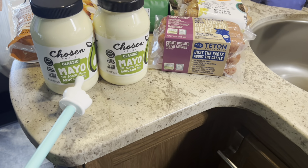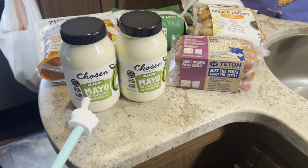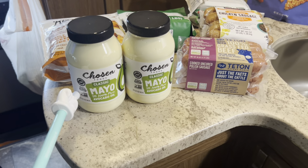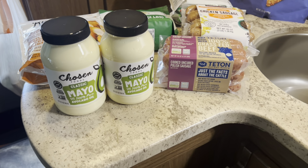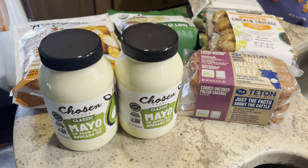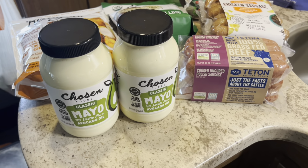So I'm close enough to a Costco that I went and purchased 2 of these to have on hand, because they're only $9.69 there for those big jars. These are like your average mayonnaise jars. So worth it. But you know you can't go in there and not get anything else, right?